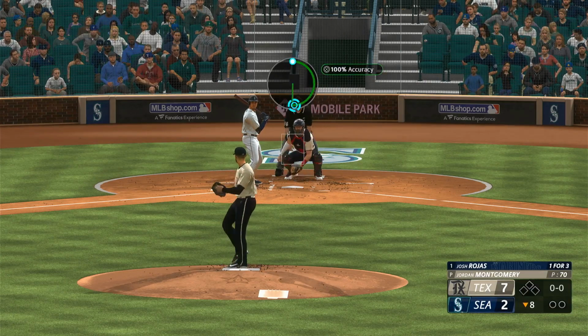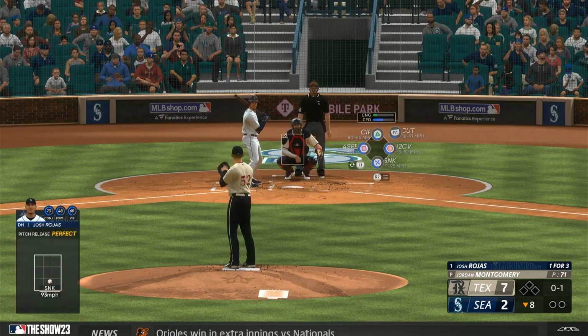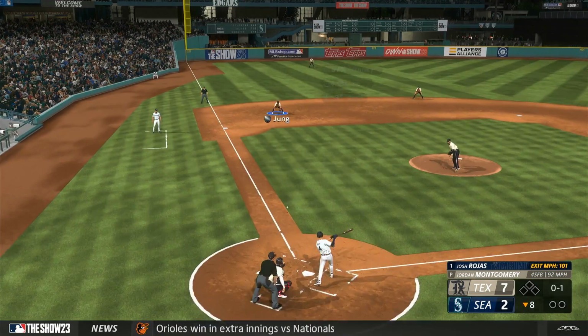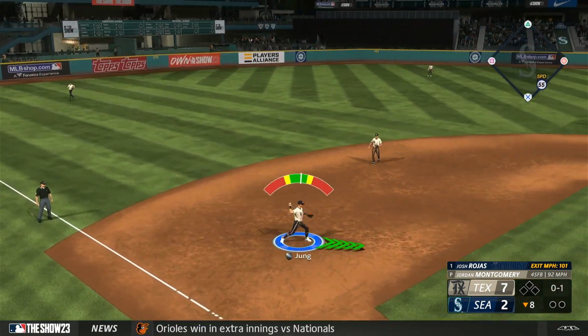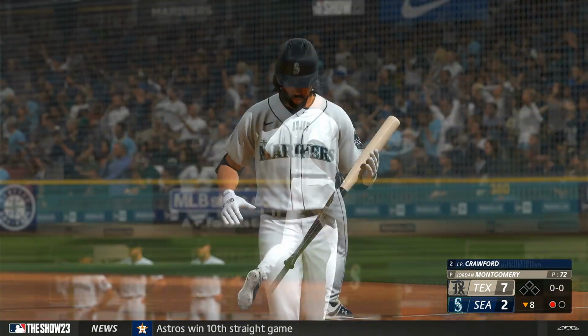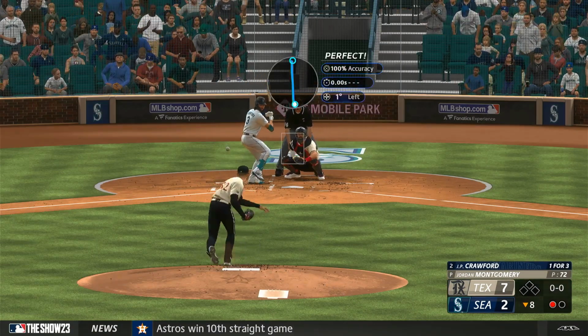On to the bottom of the 8th. In now is the Mariners DH, Josh Rojas. I really like how he's been attacking hitters early in at bats. He's thrown strikes on the first pitch to over 70% of the guys he's faced in this one. Over to Lowe. Leadoff man is out here in the 8th. And now the shortstop, J.P. Crawford.